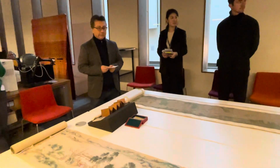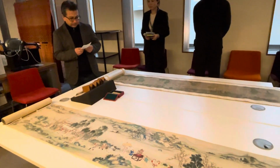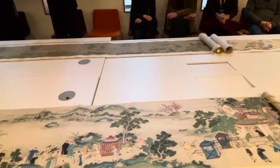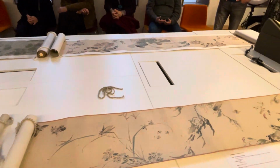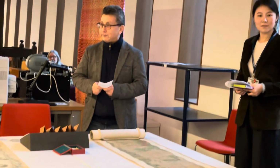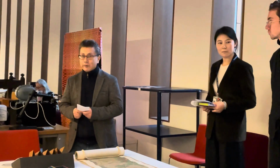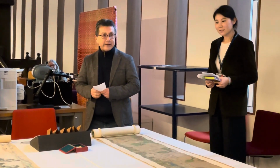I'm going to show you some of the Chinese scrolls. The Chinese scrolls are mainly paintings, calligraphy, and religious objects, as well as dedications and famous quotes or poetry that people hang in their houses. They have two formats, mostly. One is a vertical format, and the other is a horizontal format. The vertical format is hung on the walls. The horizontal format is rolled up and kept on a shelf so that people can enjoy it when they need to.